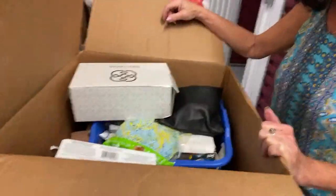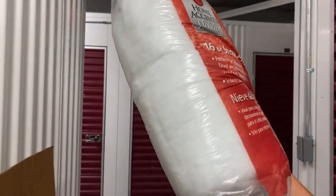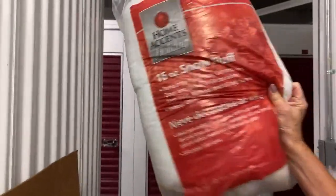Okay. Oops, where am I? This way. Okay, sorry guys. Okay, what's that? Stuffing. Home Accents. Snow fluff. Oh, it's snow fluff for like Christmas. Okay.